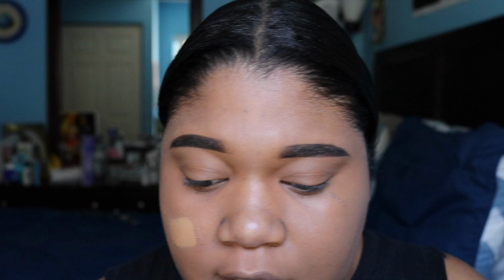Okay. All right, let's try Latte on the other side. Ooh, Latte looks very olive. Ooh, Latte looks a little too olive. Okay, this might not actually work. Doing a smaller patch. Yeah. Okay. I like Cinnamon much better. So I'm gonna do the rest of my face with Cinnamon and not Latte.